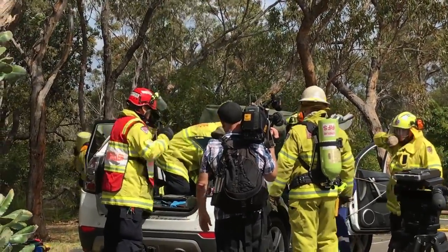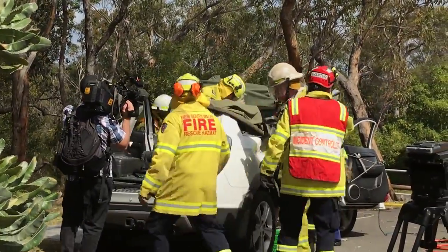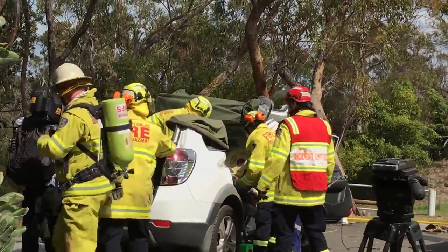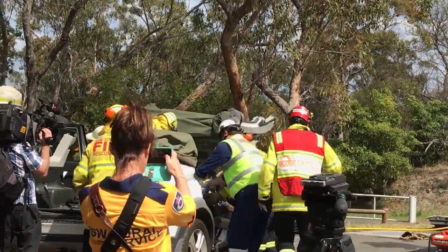So placing the rescue board, the large rescue board, underneath the patient who is already on a short rescue board. He's going to be slid up on the short rescue board.